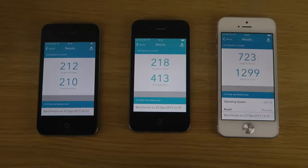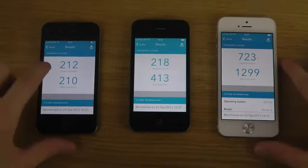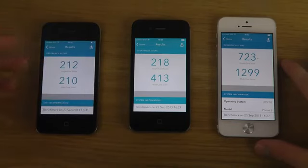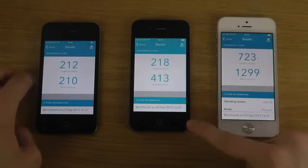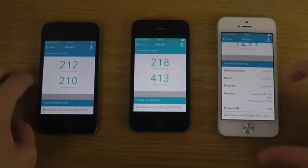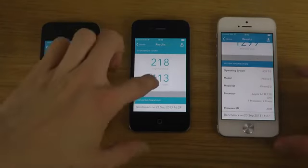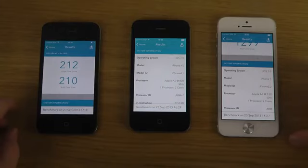And there we go. So, you can see here, single core score, very, very identical to the 4S. But then, of course, just because this one is single core, I think 800 megahertz. This one could be dual 800 megahertz. And this one's like dual 1.3 gigahertz, if I can remember that correct. Yes. And yeah, this one, A5, 800 megahertz, two cores.